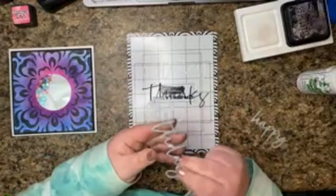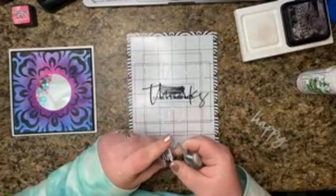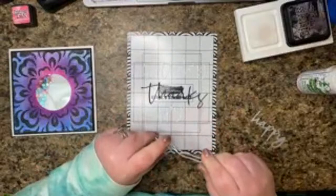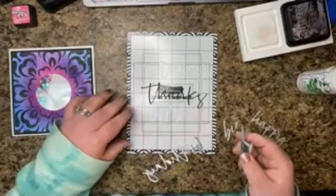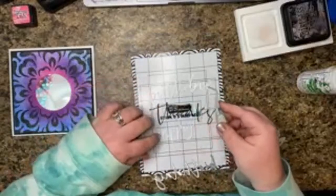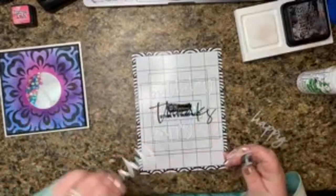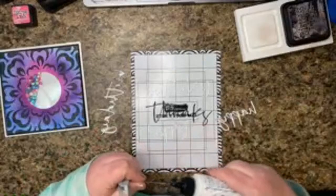I ran this through earlier, so I'm going to take this piece out. Okay. And now when I want to add another layer to build this up, I'm just running my glue. You know what? We can go ahead and, do I have a happy? Yeah, I have a happy. I got them all cut out, so we'll add another.